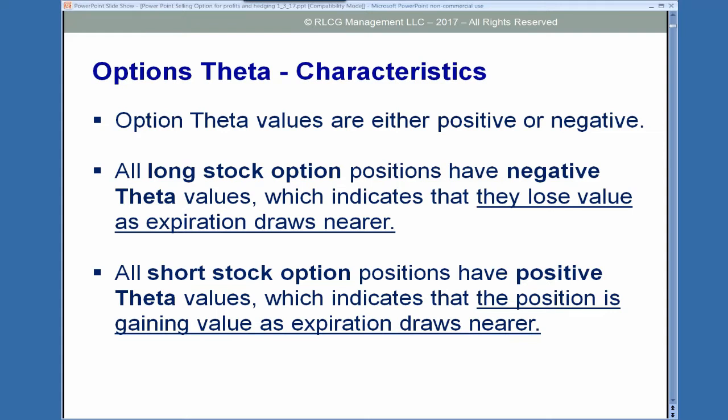So it's going to indicate that it would actually lose value each and every day as expiration draws nearer if the price doesn't change. So if you're strictly buying options all the time, if you buy a call, buy a put, and the price of the underlying goes nowhere, goes sideways, you're going to start losing money each and every day, and it's going to accelerate as you get closer to expiration. So it's a negative theta characteristic.